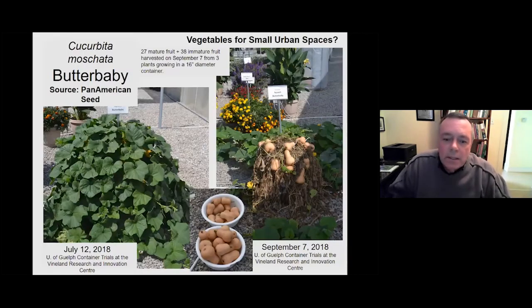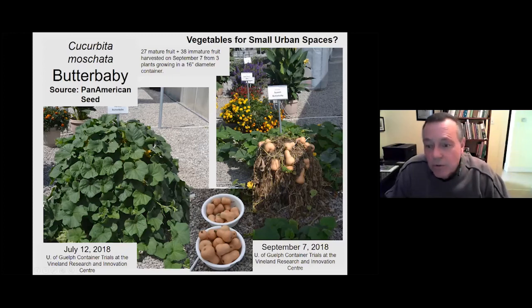Now, I would say that this was really questionable as a suitable container plant, but this is what we did because we didn't really know what was going to happen. So let's put it in a container and see what happens. And so again, 3 plants in a 16-inch container. By the end of the summer, we had 27 mature fruit and 38 immature fruit that we harvested on September 7th. So this gives you an idea.